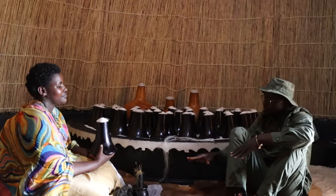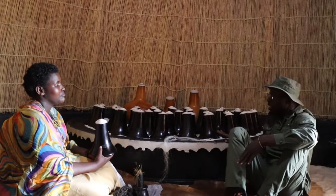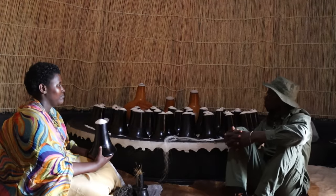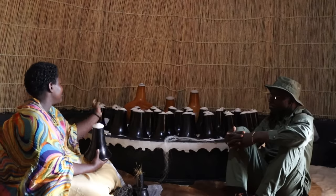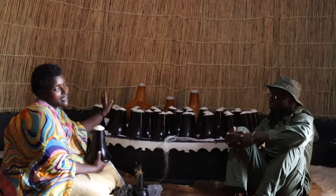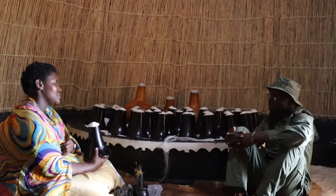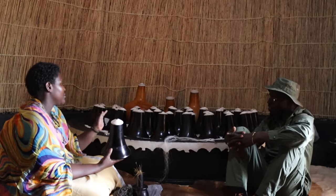So once you've already passed through all that process, we put it now here. I can see there are very many milk pots. Why all this? Every cow has its own milk pot, and everybody in this house of ours, he or she has the milk pots.